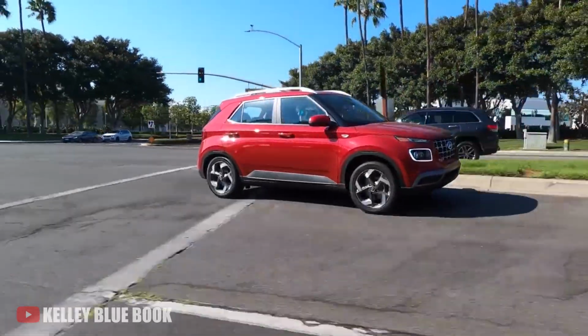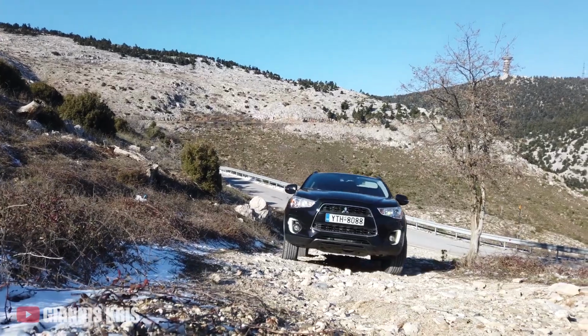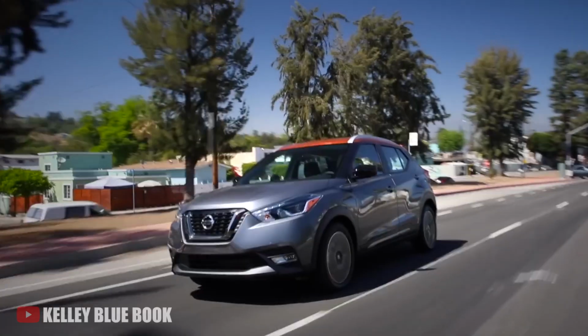Today, SUVs are the bomb. They've taken over roads worldwide. People love them, and it's easy to see why. They have excellent capabilities for off-road adventures, towing, and people capacity.